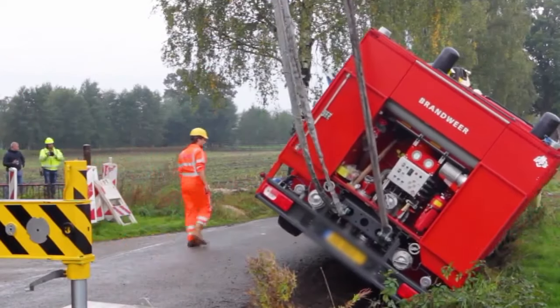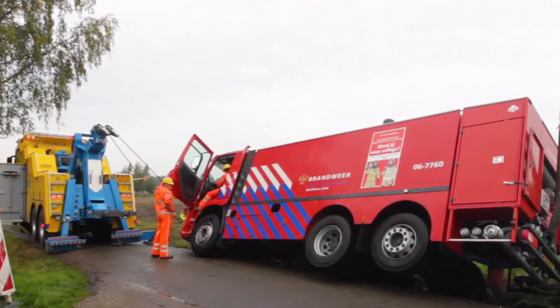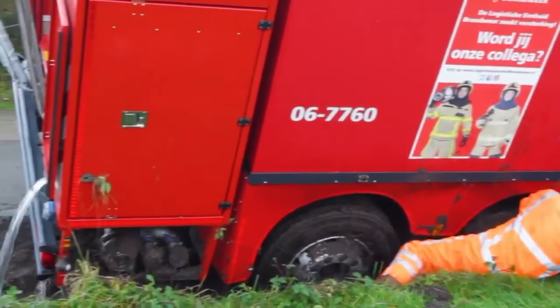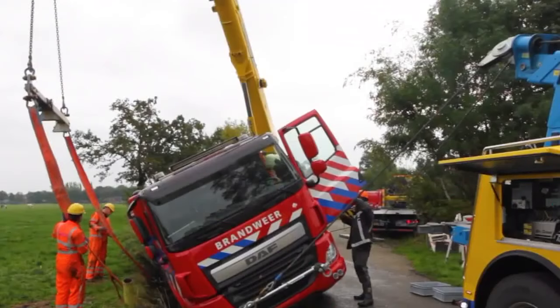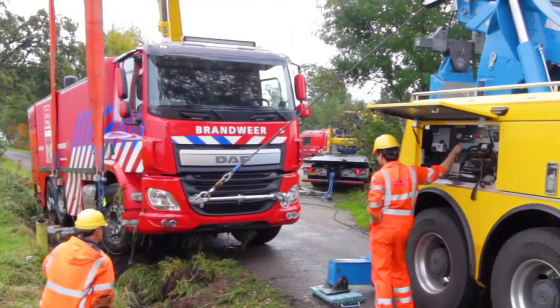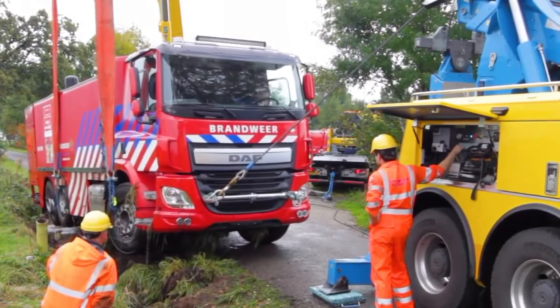The challenge begins with understanding the unique characteristics of each piece of equipment, be it industrial turbines, massive mining trucks, or sections of offshore oil rigs. Each item presents its own set of logistical puzzles that need solving.